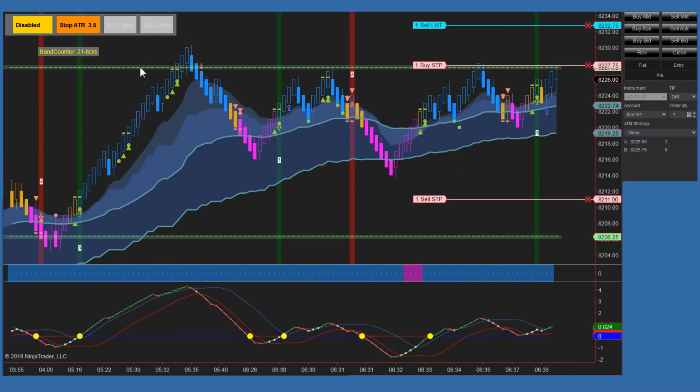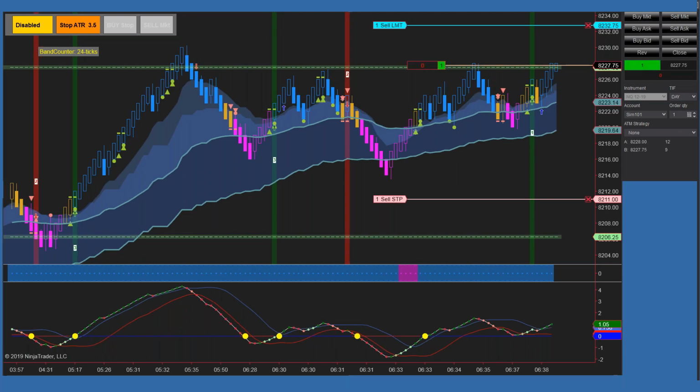And we're holding up on the secondary resistance zone pretty well. The Bollinger Suite is in sync. The trading bands are in sync. It just kind of took their foot off the gas here a little bit. All right, there we go.